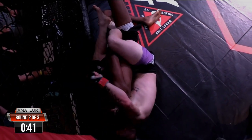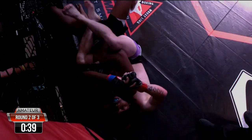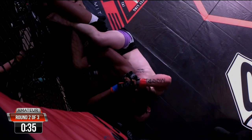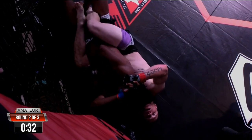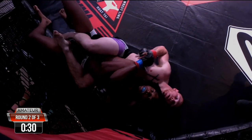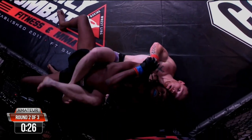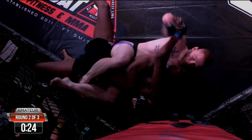You can hear Moore's corner saying, hey, punch a little bit with the right hand. Soften him up a little bit. Right. You know, distract him. Beautiful. You're doing great. You know, Moore could really sink in a body lock right here if he would have. There he is. He's going for the body lock right here. Yes.